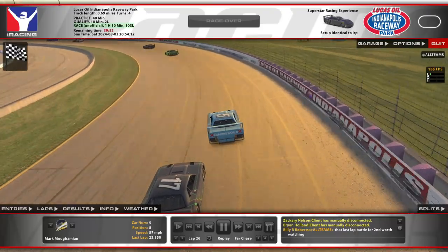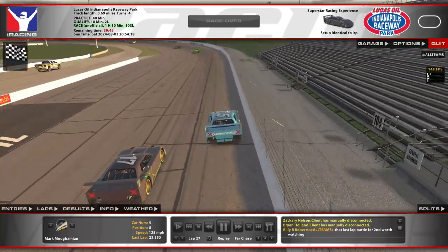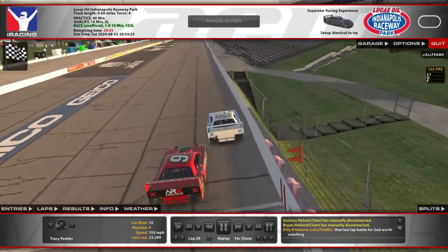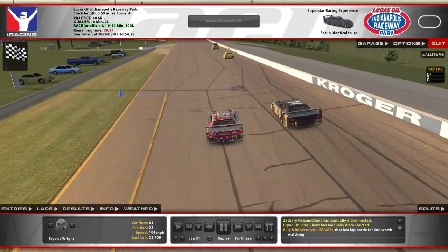Team getting the wall, so maybe he did get the wall for real a couple times. He or she, I don't know who that is. I don't recognize the name. So there's Tracy in the lead getting tracked down by the 6. I think that's Connor. He's getting tracked down by a couple guys, it looks like. There were some really great battles through this race.